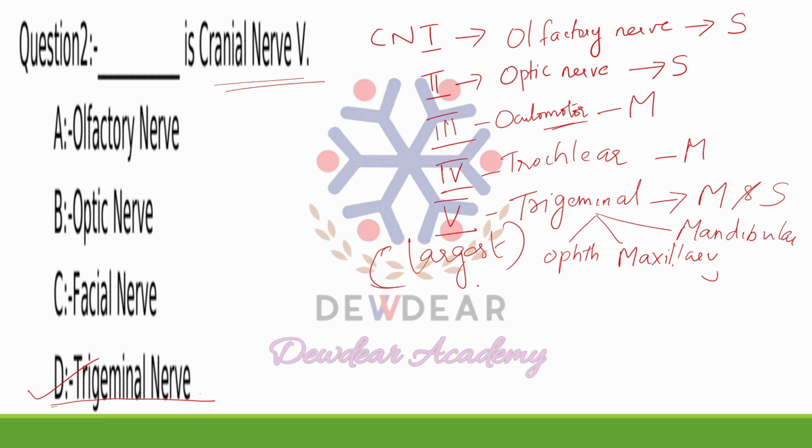Now the sixth cranial nerve. Which is the sixth cranial nerve? That is abducens nerve. Abducens nerve is a motor nerve. It controls the lateral rectus muscle, that is it is responsible for outward eye movement, or abduction of the eye. So it is a motor nerve.